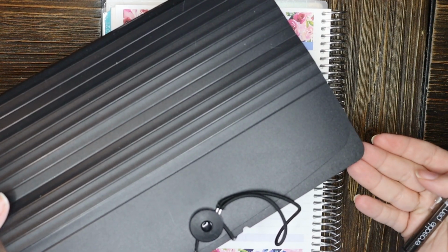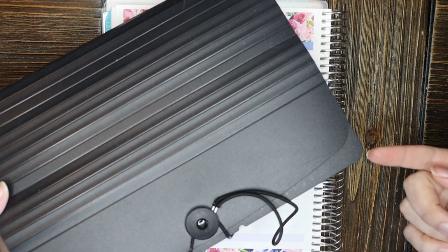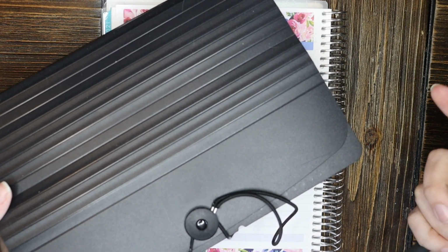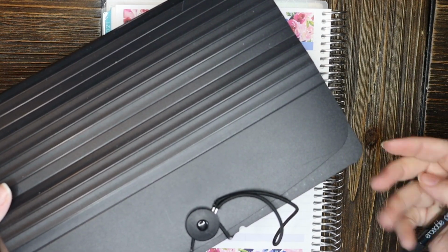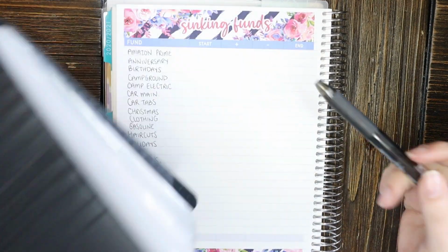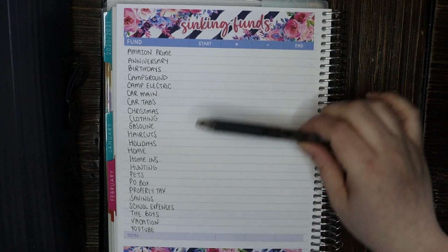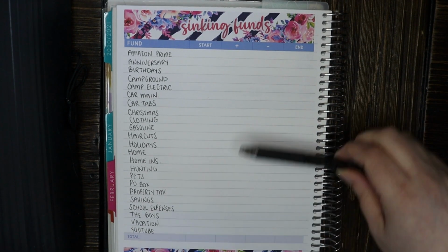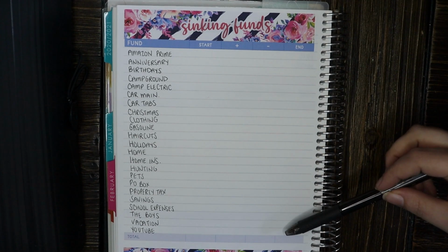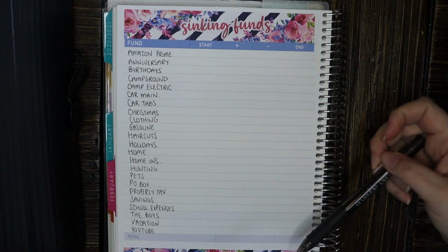I have an index card with each of my sinking funds where I keep track of the money that goes in as well as the money that comes out. So I'm going to count it all up, make sure that the numbers on the card match the actual cash, and then we're going to write in our starting balances for February, and that way I can keep track of how much went in during February and how much comes out to get an ending balance, so that I can make sure then that at the start of March, my numbers match again.